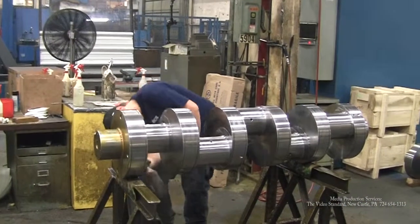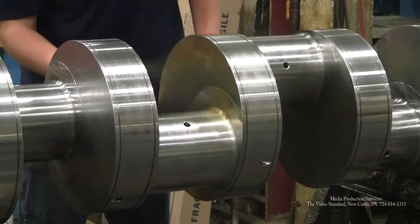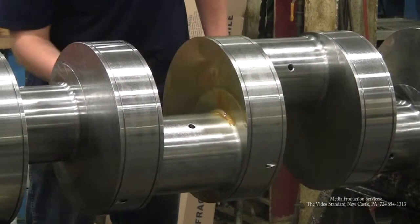Here at ECM, I work mainly in the shipping department, where we do everything from boxing the shafts up, prepping them to go out the door, building the boxes for them to go out the door, loading them on the truck, and making sure they're good to go.